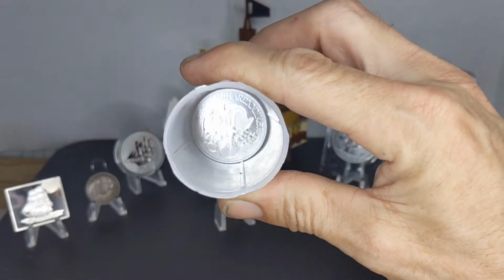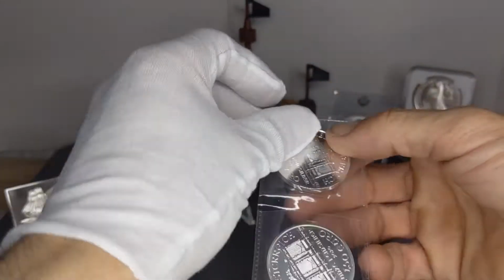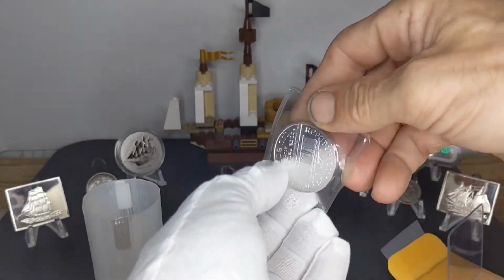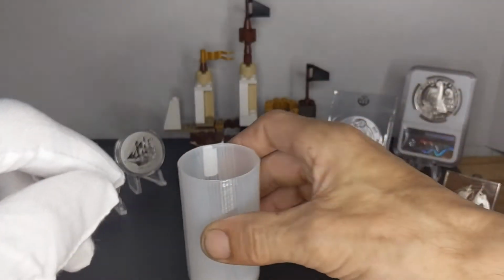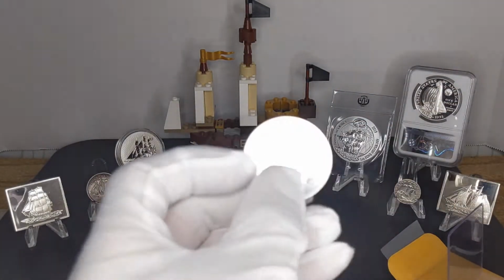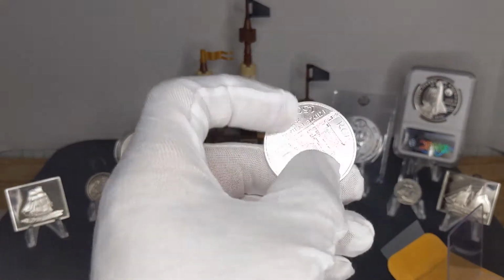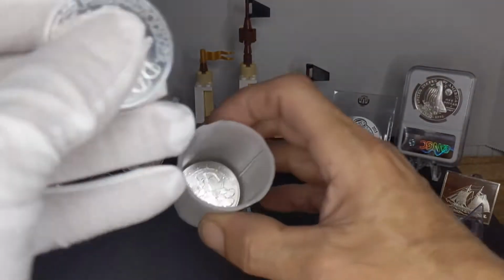So there we go. There's one Philharmonic in there. And then I got a flip here with 2 more in it. We'll get these guys out. These are just bullion, so I'm not really too worried about them getting a little dinked up. But I'm not going to slam them around either. Yeah, they're 2021s, I believe. No, 2020s. They're 2020s, and they don't have much for milk spotting at all. They're pretty nice looking. Got those on Random Coin from SD Bullion.